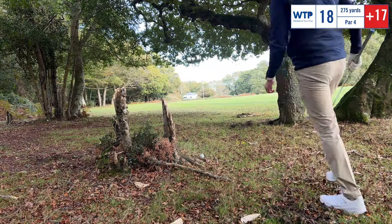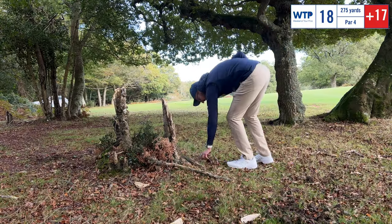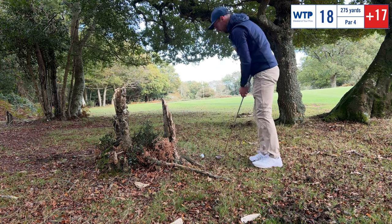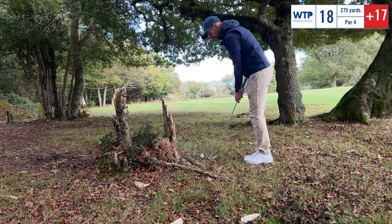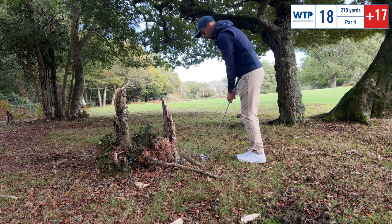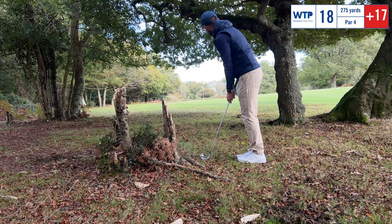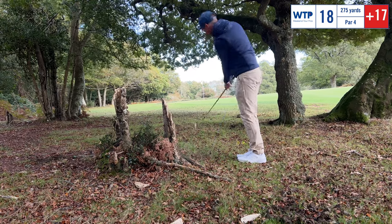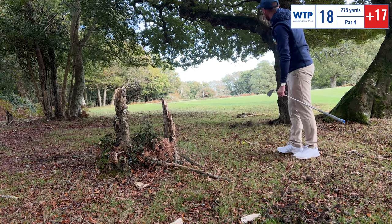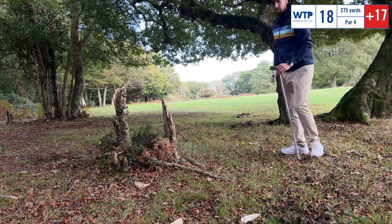Or I'm going to hit a shank. What a disaster. Sums up my day. Please laugh at that, everyone. I've hit a shank. Right, come on, third one into this hole. Let's try and not do the same again. Come on, sit, sit, sit, sit, sit. Oh, it's just rolled through the back.